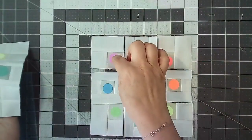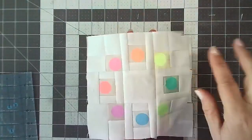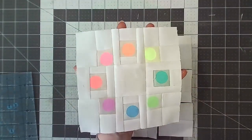I'm just going to then join these together. So we're there to there to there, all the way across, and then join my rows. Okay, so you get your little block like that, which should come out at 6.5 inches.